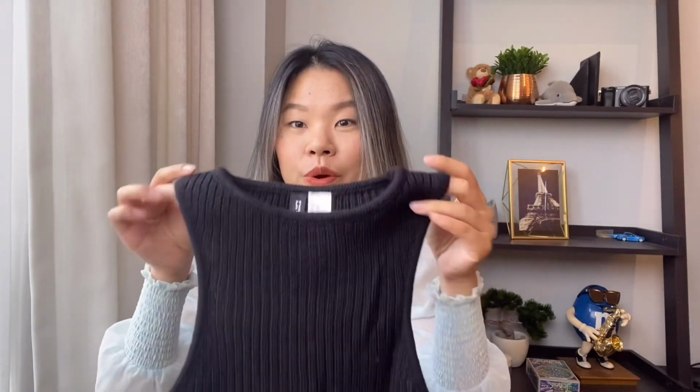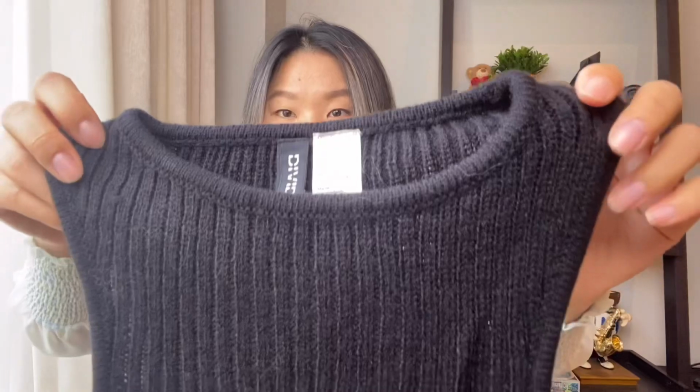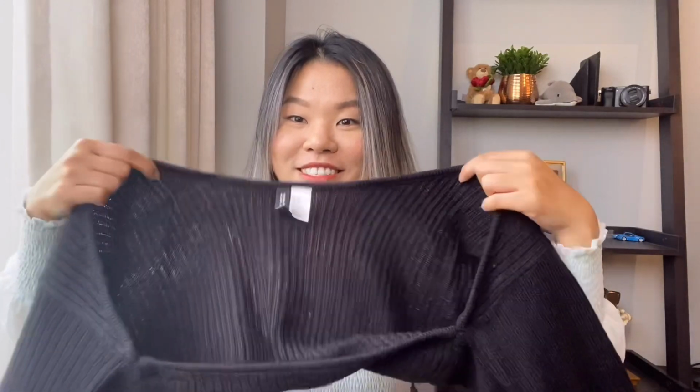The next one is a bit of an interesting one because it is sold as one item, but it is a two-piece set separately, so you could wear this tank top on its own if you want to. It's a knitted black tank top. It is also cropped, and it also comes with this outer knitted sweater. Obviously it's not gonna make sense until you guys see this on me, but I think it looks so cool, so edgy.